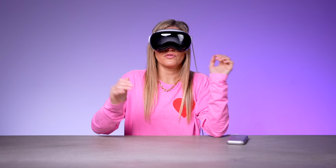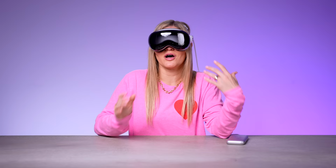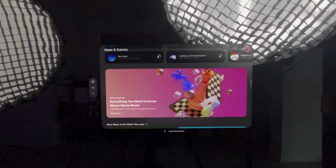The cool thing is basically on day one, we're gonna have access to over a million apps because of the App Store, with all of the iPhone apps and the iPad apps. A lot of these are compatible with Vision Pro, so it's super exciting that we will be able to use a lot of those apps seamlessly right on the Vision Pro day one. This is what the Vision Pro App Store looks like.